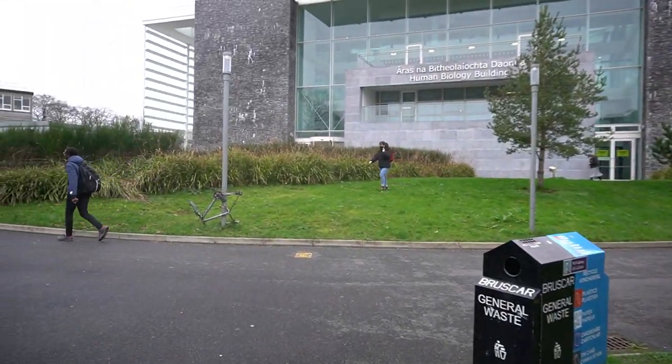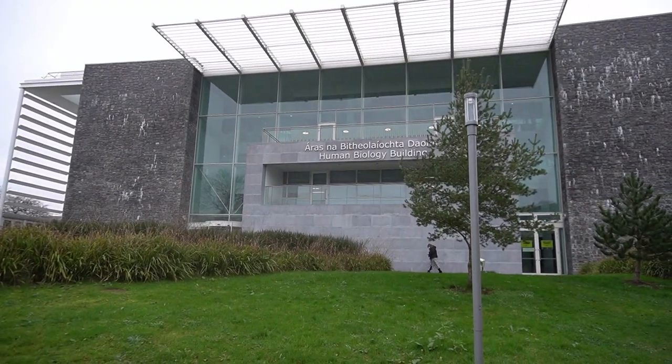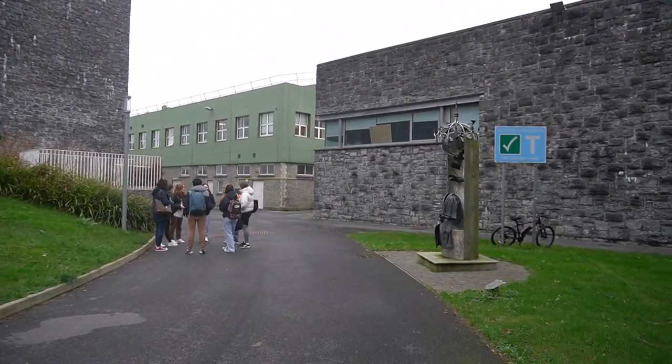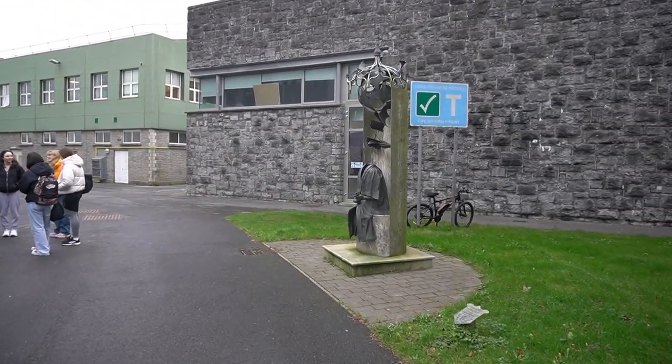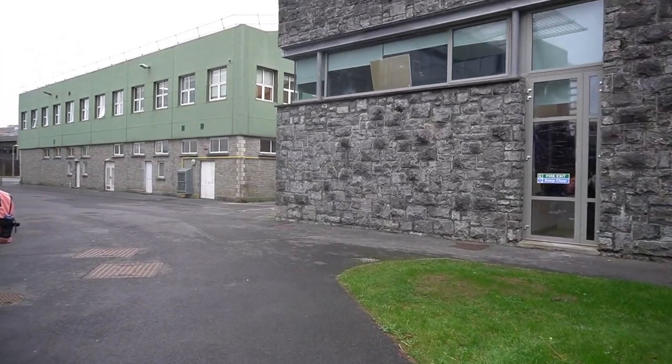And as we move along, this one, I love the structure, the architecture of this building. And then as we just move along, we're just going on to see some other interesting and very important information.